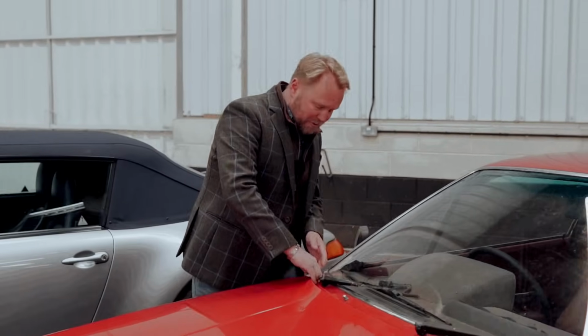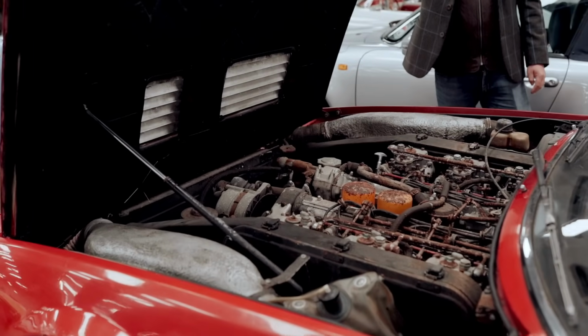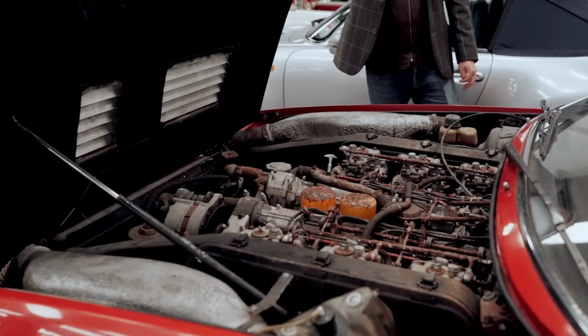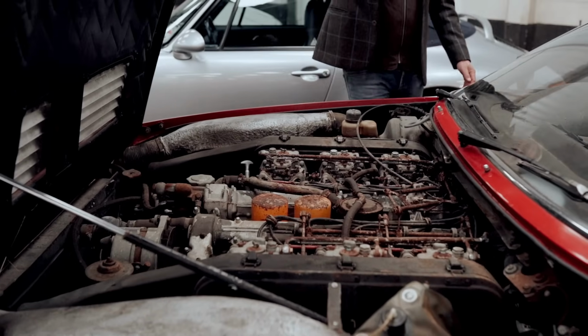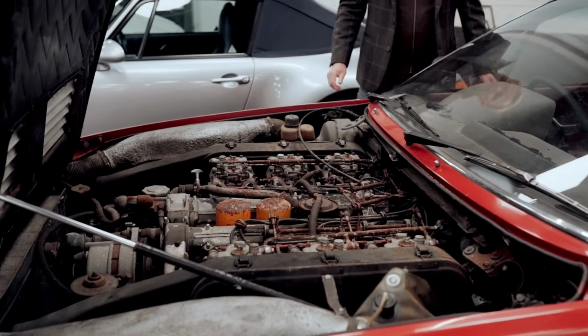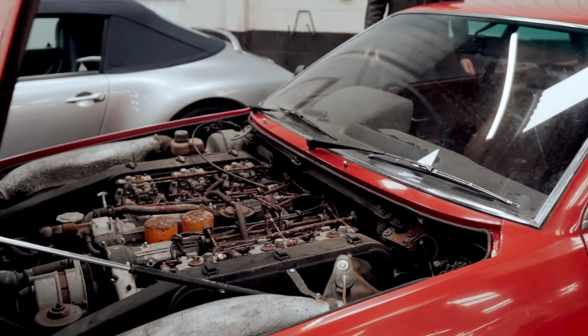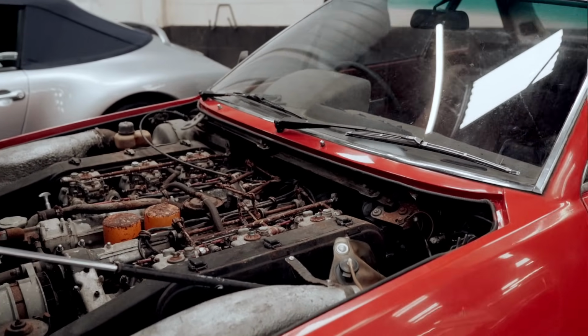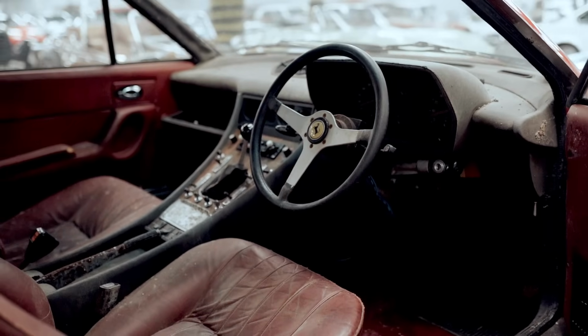So if we lift the bonnet, you'll see the state of it is very exciting and also rather daunting, perhaps, because these things aren't cheap to put right. But when it's done, sort of worth about 50 grand. Look at this V12, enormous. What a thing. Lots of work for the next owner, but when it's done, the rewards could be and should be fantastic. Not only as an investment, but also as a driving experience and ownership experience.